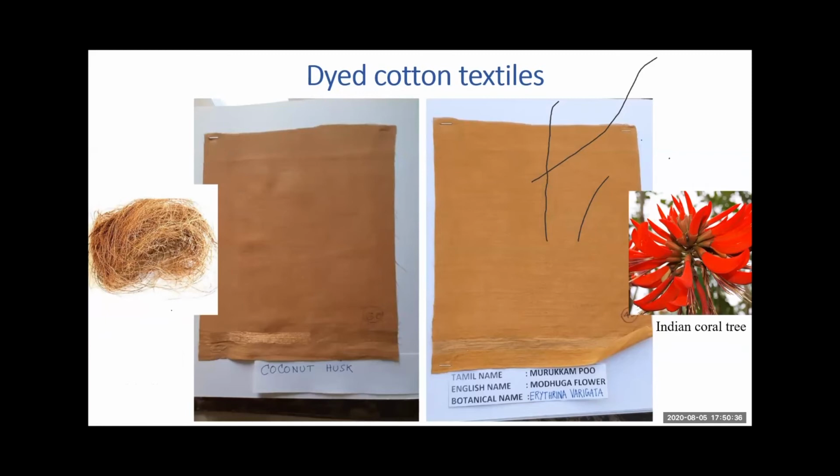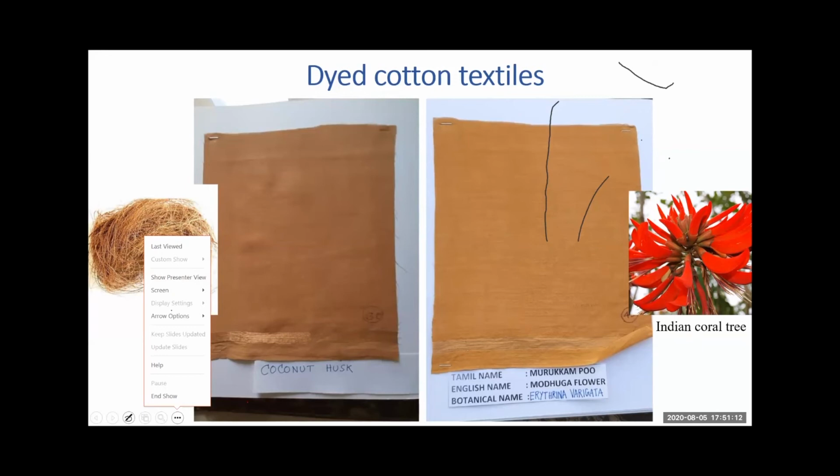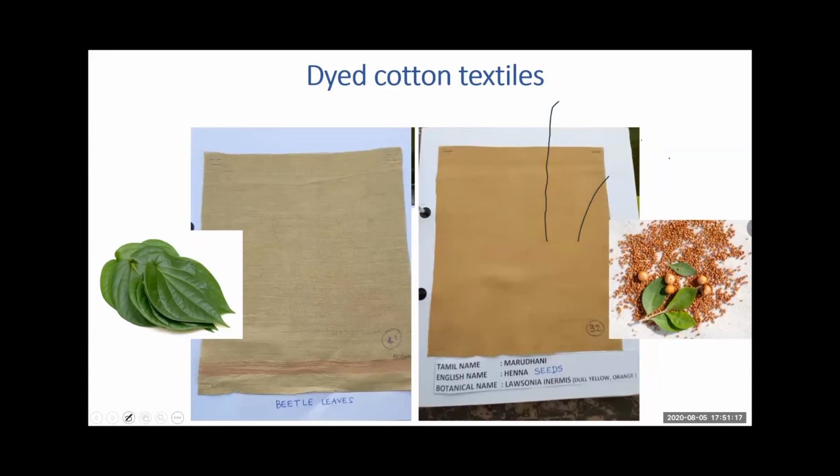It is dyed with coconut husk, that's coir, coconut husk, which is used for making rope. The next one is Murukambu. In Tamil it is called Murukambu, in English it is called Mudula flower. Its botanical name is Erythrina variegata. It gives a yellow shade. For all these, you can give the fixing treatment, which will enhance the washing fastness of the dyed material.